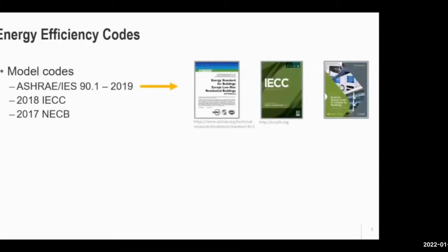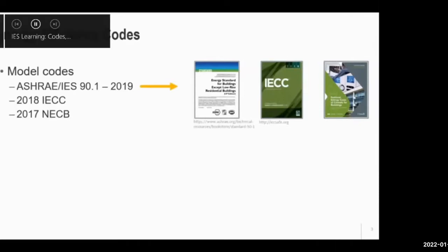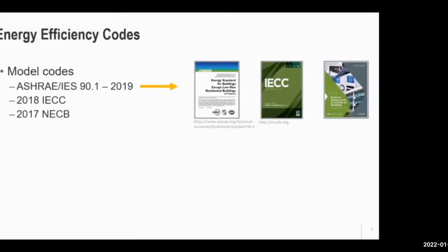Most of us are familiar with the ASHRAE IES 90.1. That is the federal standard, with the 2019 being the most recent version that was just released at the end of this last year. Also, we have the International Energy Conservation Code. The 2018 is the most recent version of that. This is the most predominant code that is being adopted throughout the United States. It's written specifically for jurisdiction adoption. It allows the ASHRAE IES 90.1 code as an alternate compliance path. And then for those of us up in Canada, there is the National Energy Code of Canada for Buildings, with the 2017 version being the most recent of that.